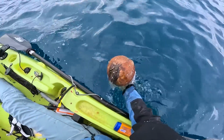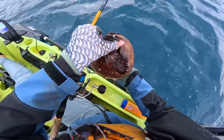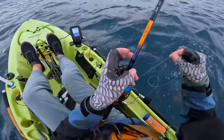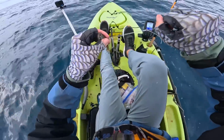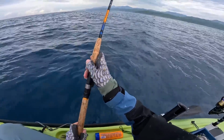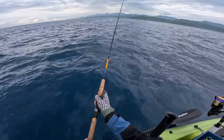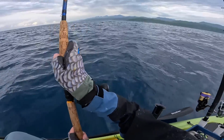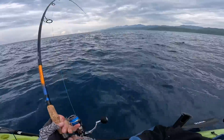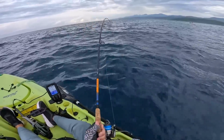I got a coconut. Nothing living on the coconut. No, I'm just kidding. Missed them. Missed another one. There he is. That might be a bait.